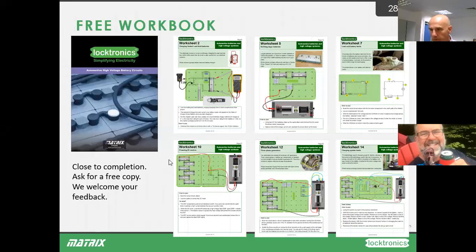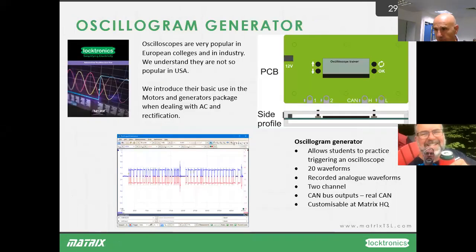Okay, so that was your next slide. Once again, here you can see some of the topics dealt with by this package: charging lead-acid batteries, building larger batteries from smaller ones, looking at lead-acid battery faults, powering DC motors, 3-phase generators, and then charging system faults. Okay, so that's high voltage and batteries.